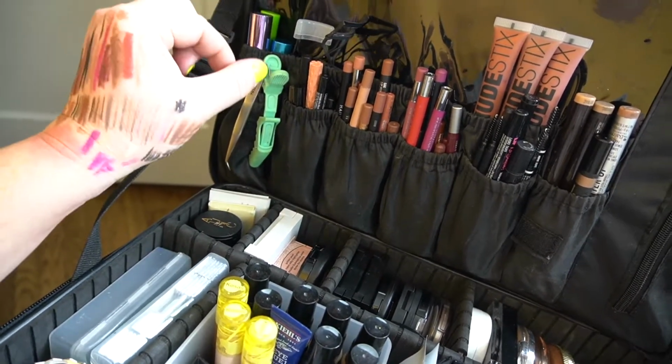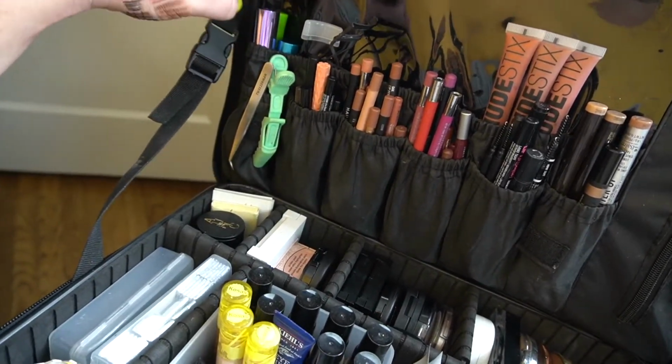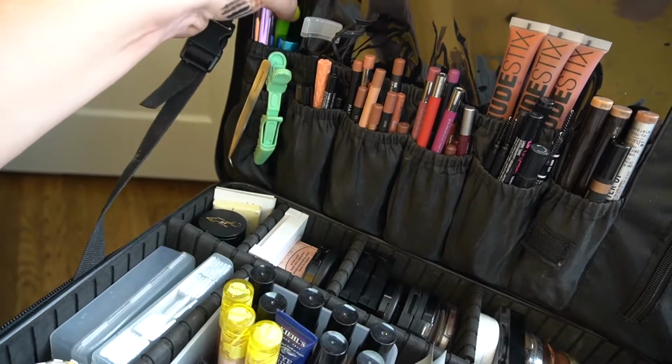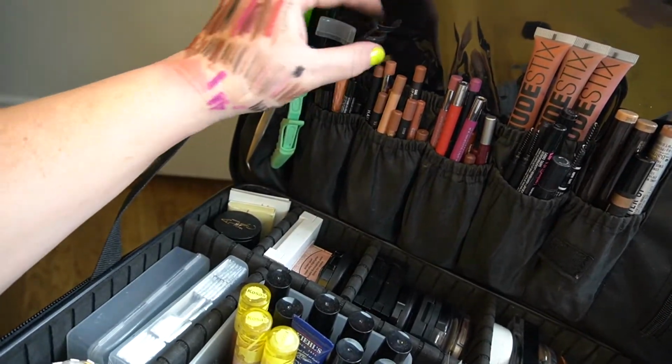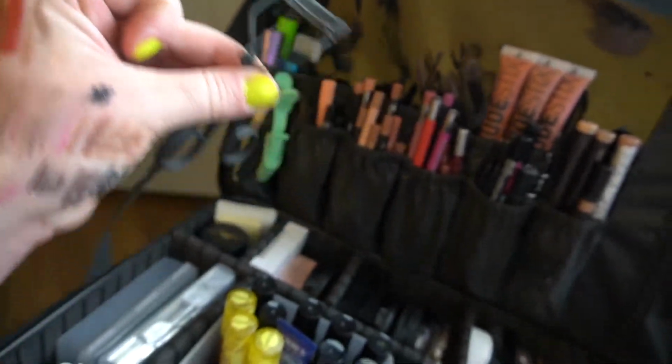I write the dates on the bottom of the tube so that you know when they expire. I have waterproof, non-waterproof, and then just another backup. I have a lash separator, a lash curler. The best one ever is from Surat. If you're not familiar, this is the best one.